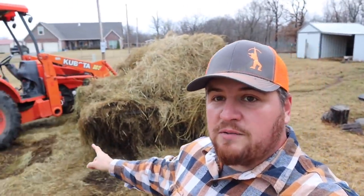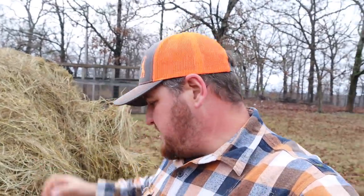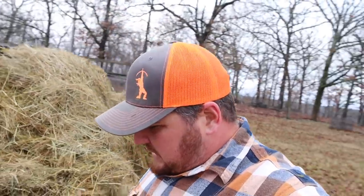Okay, so we got most of it back in the hay cradle. There's a little bit on the ground, but I think it'll be fine. As you've seen, I took the loader, the weight of the loader, and we just pushed down on this to pack it a little tighter so they can't just rip big mouthfuls of it out and get it all over the ground. They kind of waste it like that. But yeah, there you go.